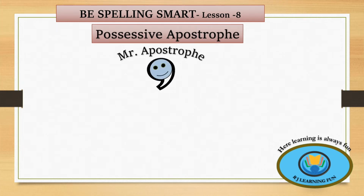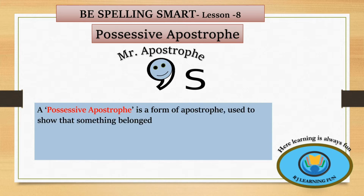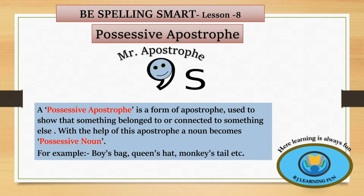And today in the series of Be Spelling Smart Lesson 8, we are going to learn about the possessive apostrophe. And this is Mr. Apostrophe. And when this apostrophe comes with letter S, it becomes possessive apostrophe, popularly known as apostrophe S. A possessive apostrophe is a form of apostrophe used to show that something belongs to or is connected to something else. And it is with the help of this apostrophe only that a noun becomes a possessive noun.